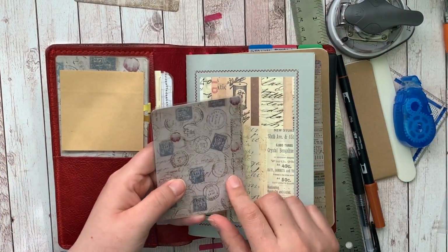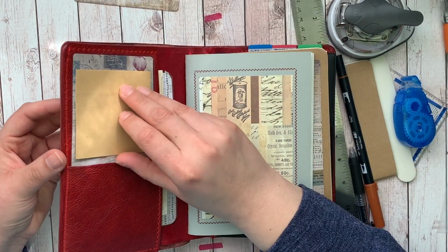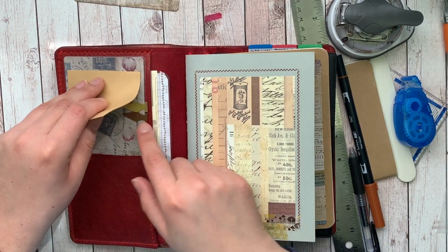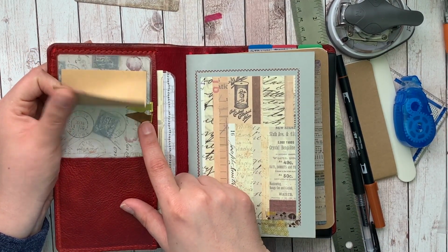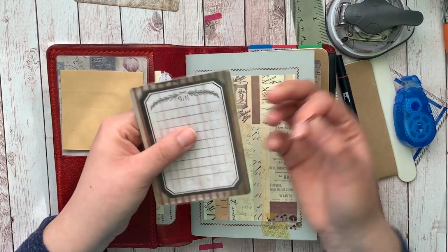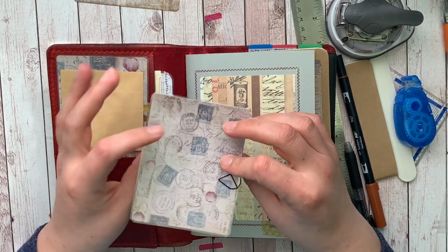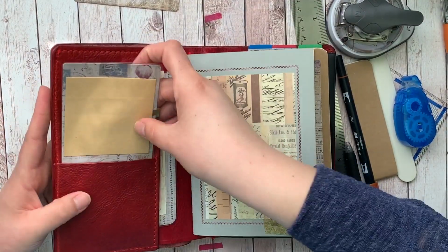I think these are journaling cards you can purchase by him. I've laminated them so that I can keep little sticky notes and things on here. Also, I like to keep little page flags and bookmarks like this. It's easier if you laminate them because when you put little things like this, it doesn't pierce the page, if that makes sense, or the paper. So I have that in here.